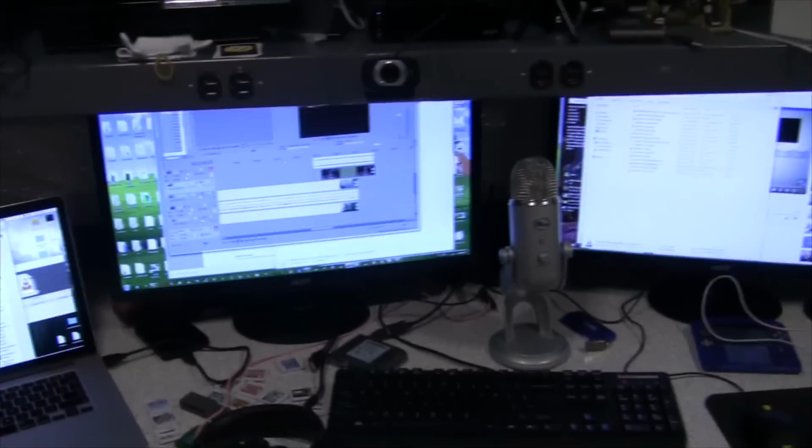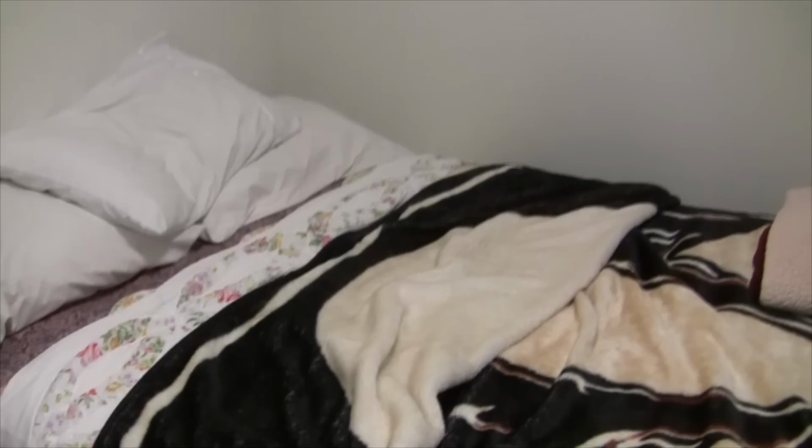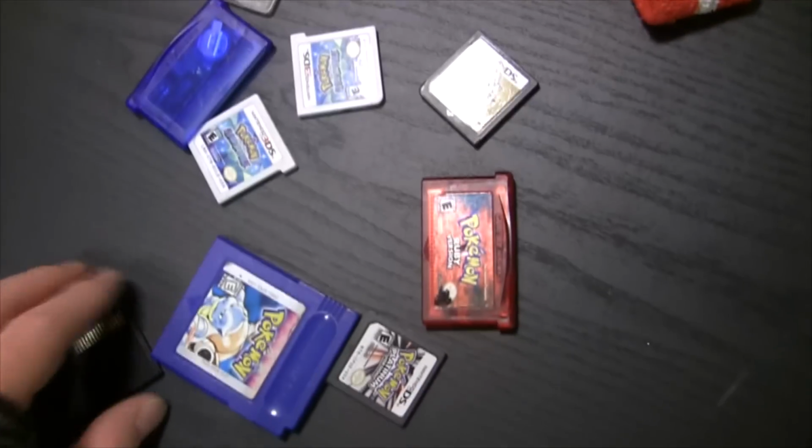There's a box of envelopes. There's more of that. Alright, and then this is just where I do video editing, print labels, all that stuff. Here's a bed where I sleep. Here's some stuff I was going over trying to figure out what it was, what's on these things so I can format them and clean them up. What else do we got over here?